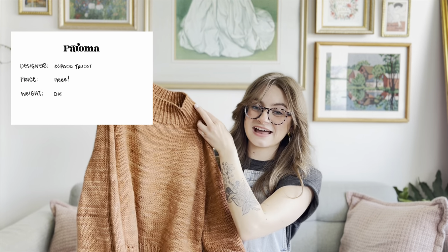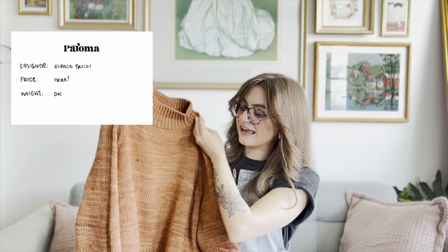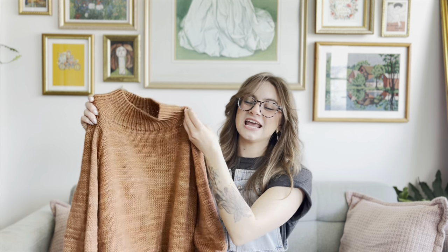This is a free pattern and I just love it. I mean, I did have to do some modifications on the numbers because the armhole was super, super deep. If you want to check out those modifications, I have them listed on the project page on Ravelry, and I'll link it below.